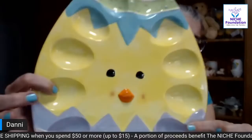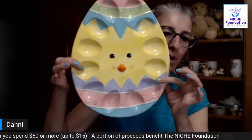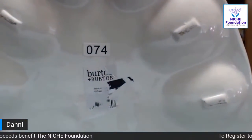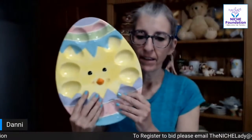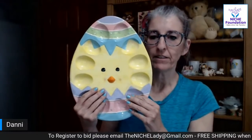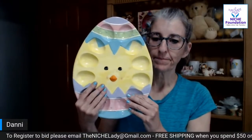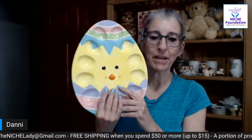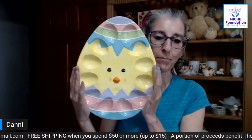Okay, how about this? How about this little cuteness? It's a little chick popping out of an egg. Eggplate. It is by Burton and Burton. There you go. And we are starting it at $1. Nobody likes my little chicky eggplate.